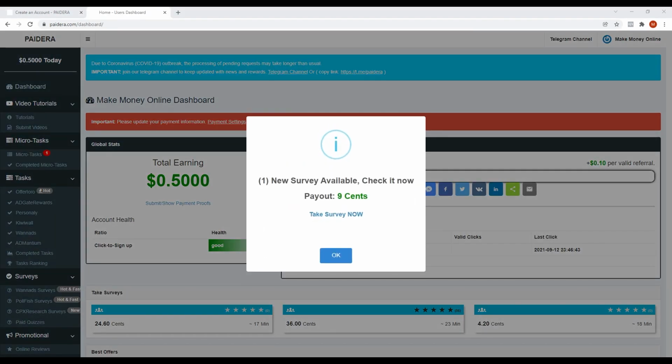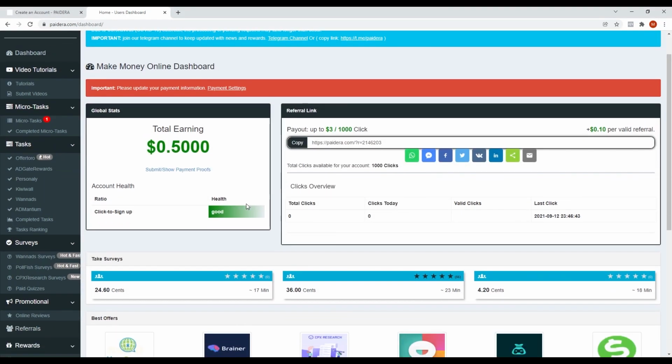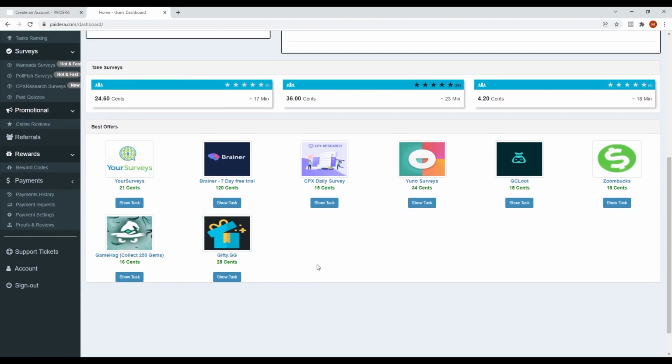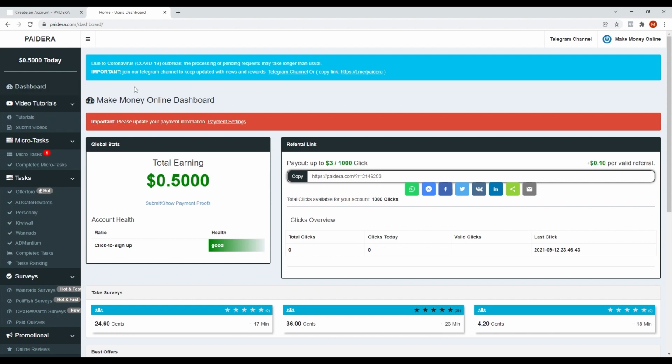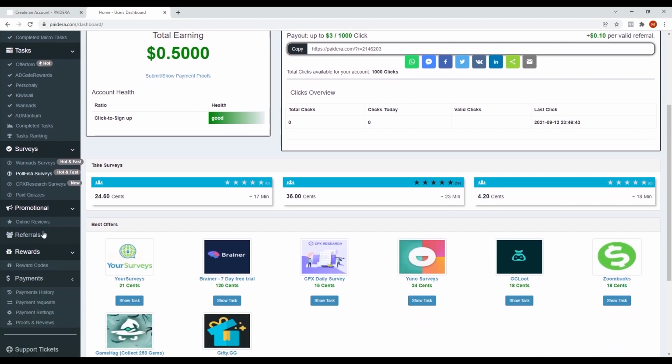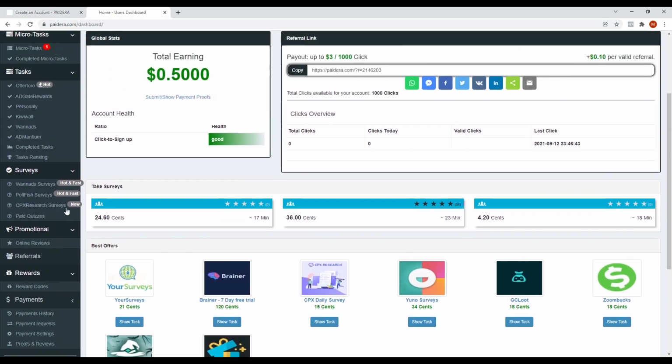Once you log into your account, you will be greeted by your very own dashboard where you can see your total earnings, your referral links, and a bunch of tasks that you can do right away. On the left side of your dashboard, you can see a bunch of tasks and micro tasks that you can do to earn money. You can also submit videos here and they will pay you more money for uploading videos. You can also do surveys, do online reviews, answer quizzes, and refer friends and families. The opportunities of earning here are just endless.